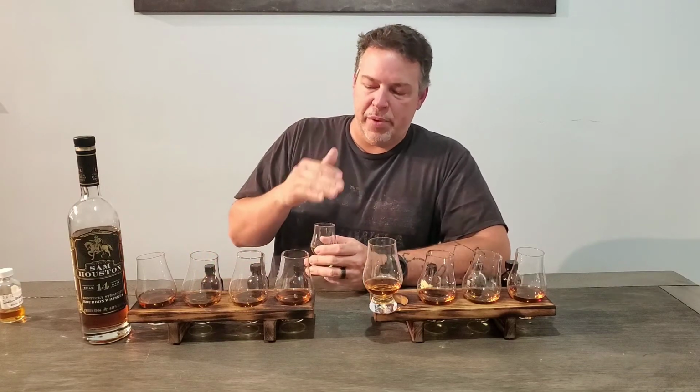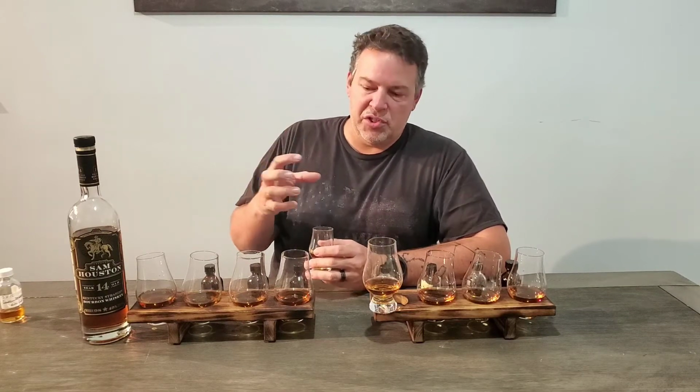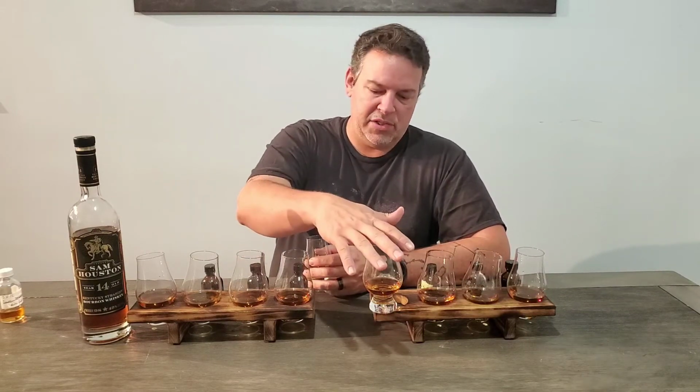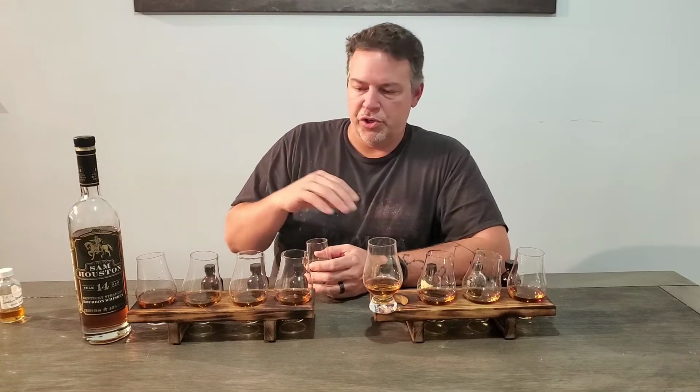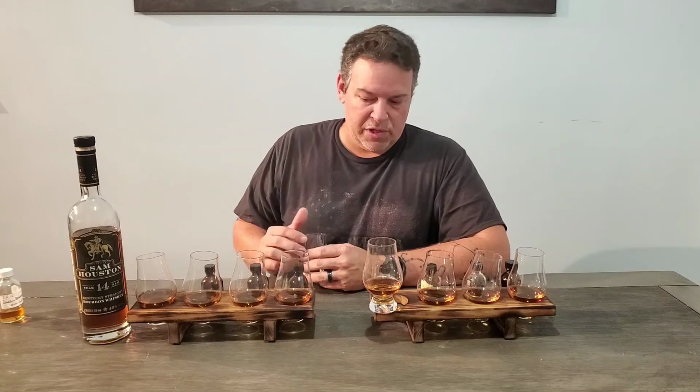I think once you get past 12 years, Sam Houston is picking up so much ester and so much oak spice that it's just, some of them, like Texas 2, are gorgeous. Some of these other ones are really nice too. A couple of these Kentucky ones are real nice. The North Carolina one is nice.